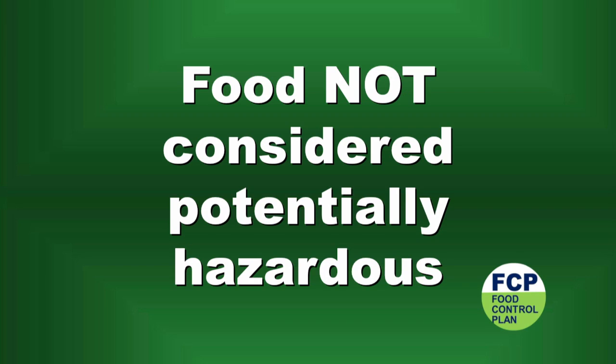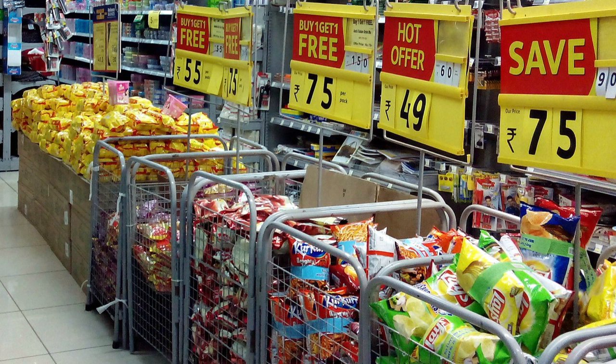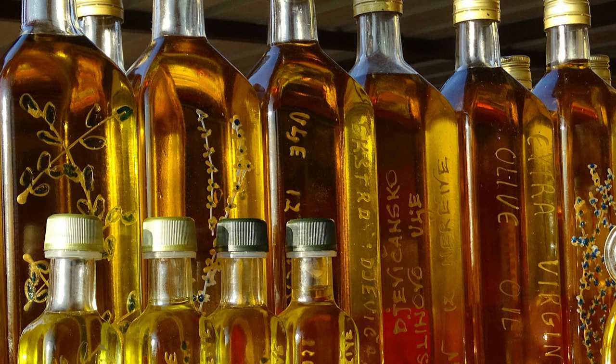Many foods do not rely on temperature control for safety because they have been processed to ensure that harmful germs are not present in the food, or the food itself can't support growth of germs. These foods are not considered potentially hazardous and are sometimes referred to as shelf-stable, although they also include frozen foods. Food manufacturers usually achieve food safety by one of the following methods: destroying the harmful germs and then packaging the food so it cannot be contaminated, such as canned and bottled food.